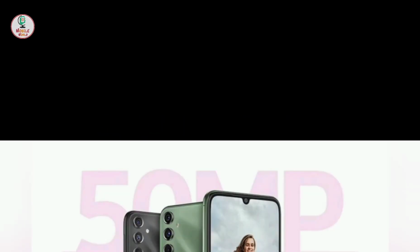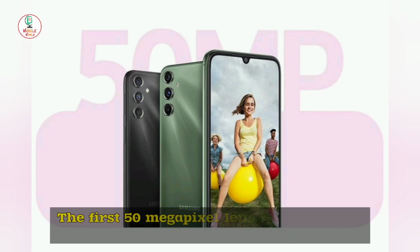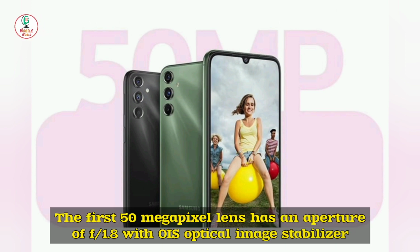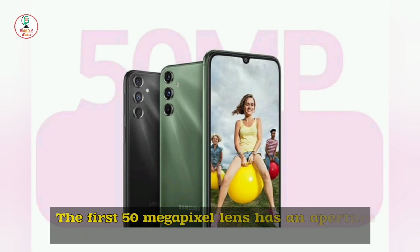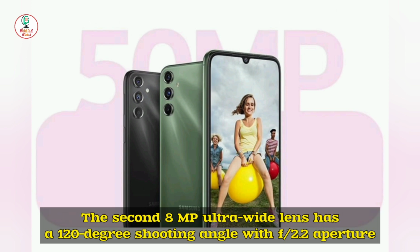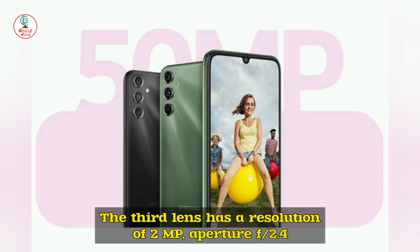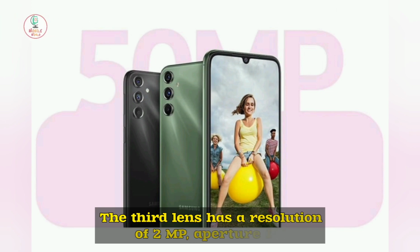Cameras. The rear has 3 lenses with LED flash. The first 50 megapixel lens has an aperture of f/1.8 with an optical image stabilizer. The second 8MP ultra-wide lens has a 120-degree shooting angle with f/2.2 aperture. The third lens has a resolution of 2MP, aperture f/2.4.